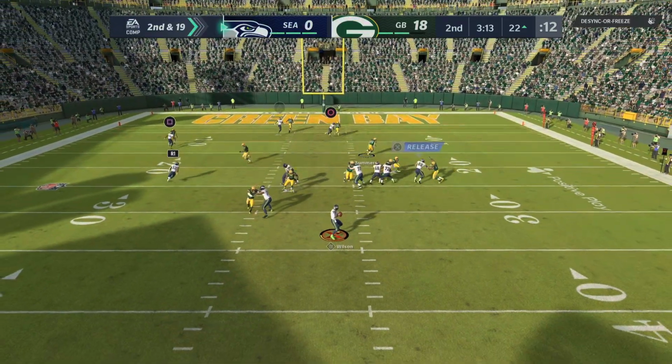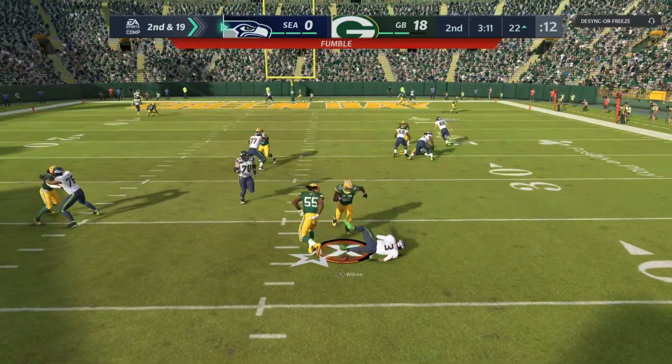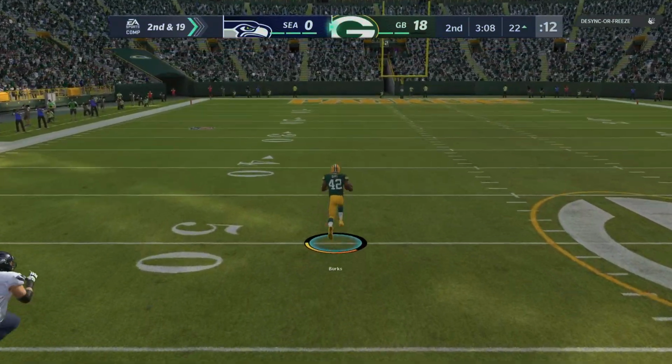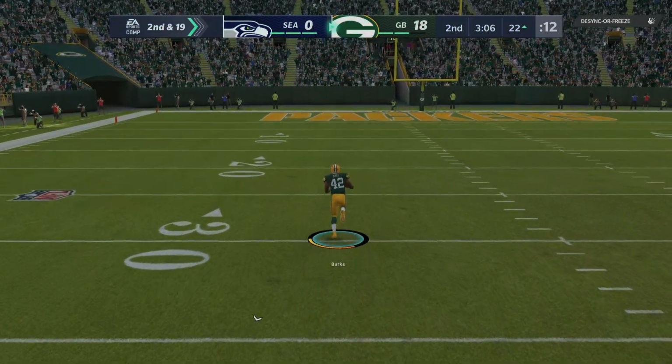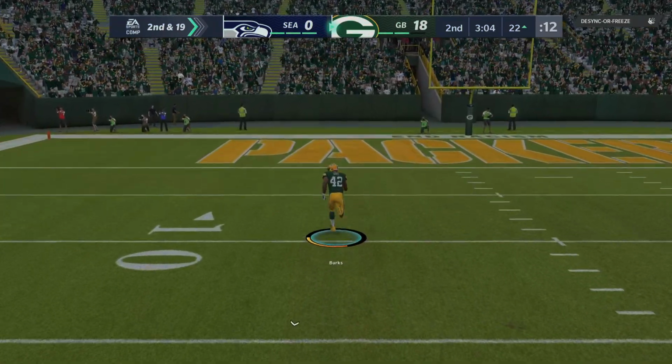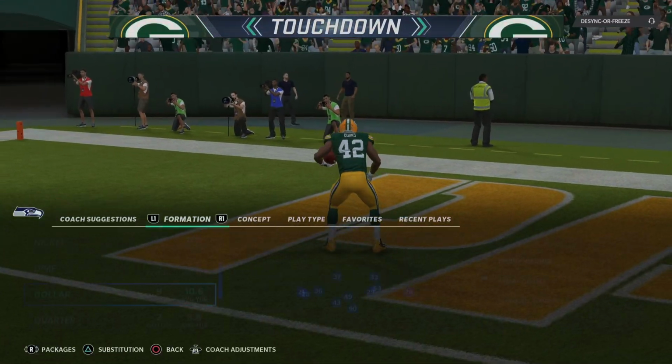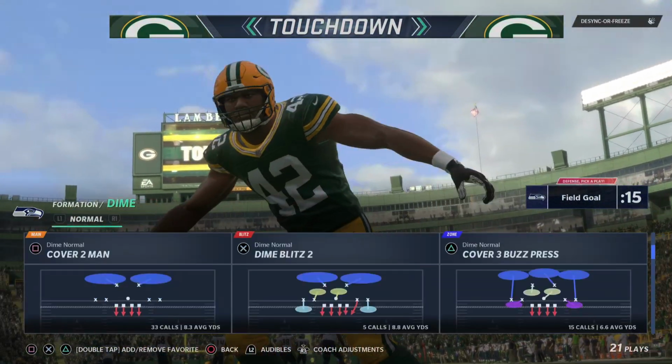Another try after the 1st down sack. Wilson hit. It's loose. It's out. Fumble. And the Packers pick it up. The 40. The 30. 10. And he will bring this one back. A fumble return for a Green Bay touchdown.